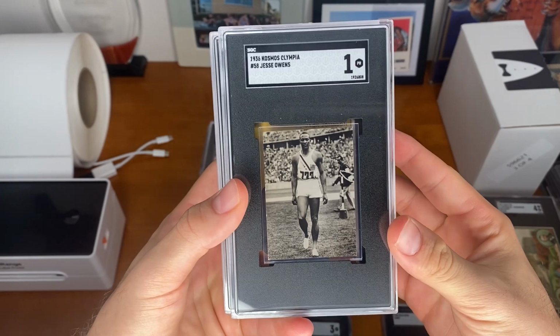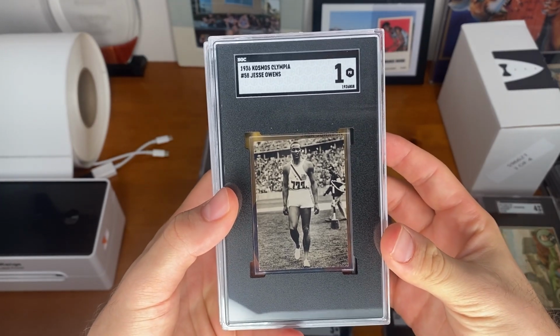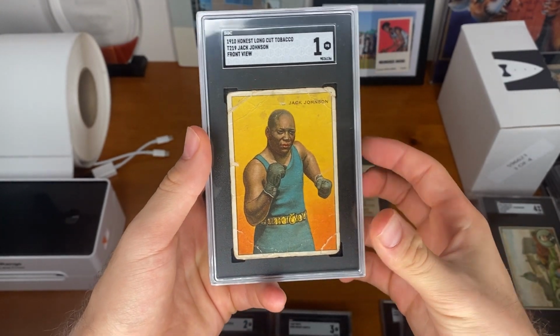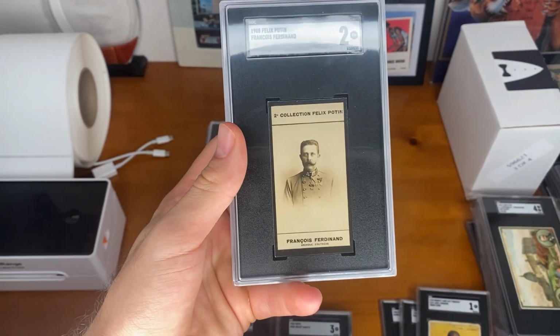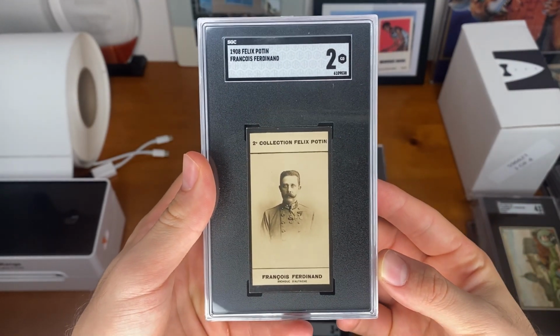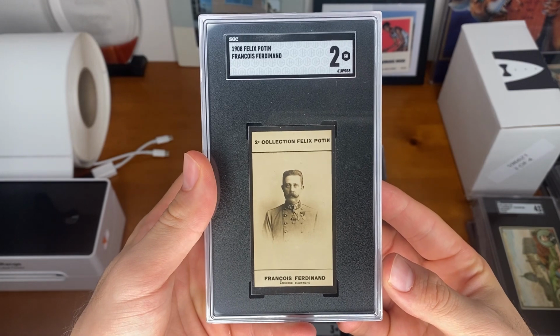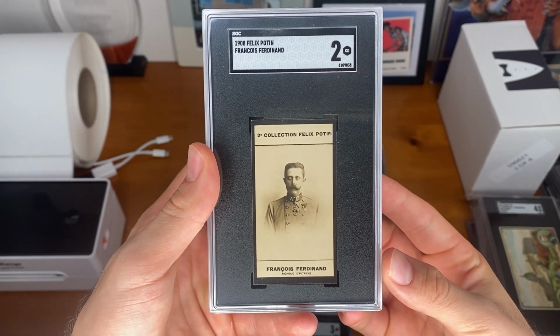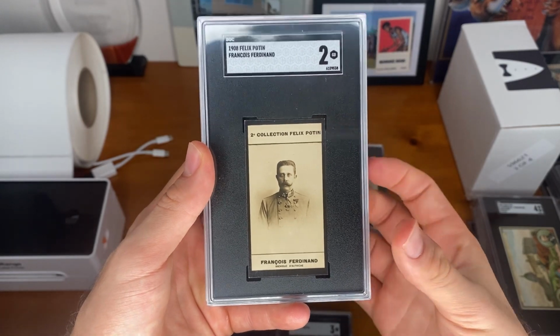Next we have a Jesse Owens from 1936 Cosmos. We have a Jack Johnson from Honest Long Cut Tobacco. We have a Franz Ferdinand from Felix Potin. We have graded this card before with SGC, and he's most famous for his death starting the start of World War I.